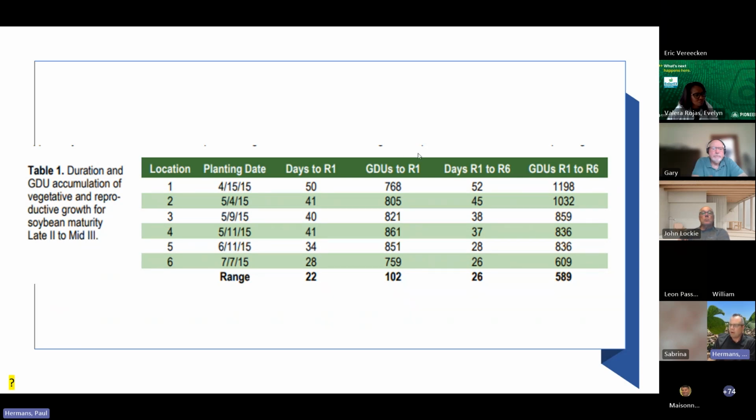And then we look at dates from R1 to R6, differences shorten as you get planted later, basically those days shorten up. So keeping that in mind, again, a lot of different planting dates out there with our beans. For those earlier ones, if the guys had earlier planted beans, it's time to start looking at flowering, what Marc talked about and everything else moving forward.